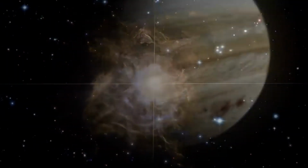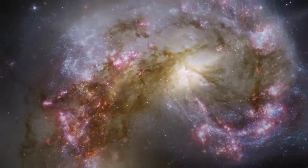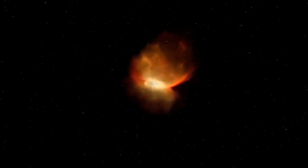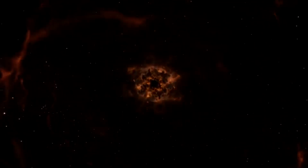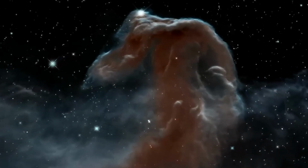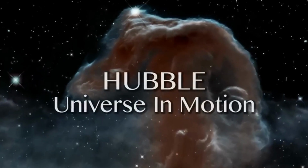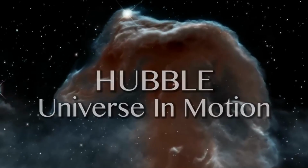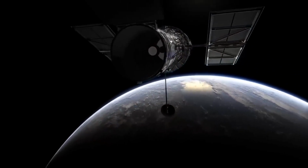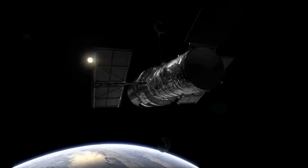Stars, planets, galaxies, each evolving in time from birth to dissipation and death. This portrait of a universe in motion is Hubble's enduring legacy. The Hubble Space Telescope is now regarded as one of the most revolutionary scientific instruments ever built.